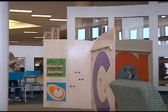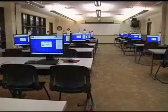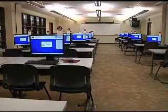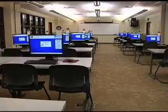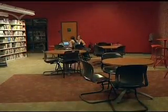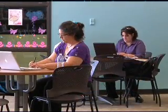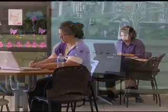We have a children's interactive area where kids can come and play and learn. We have a program room that the public can use, and we also have a computer lab that our students use during the day. We have a dedicated teen area for our teens to use after school, as well as areas for the public to use anytime the library is open. We have public computers.